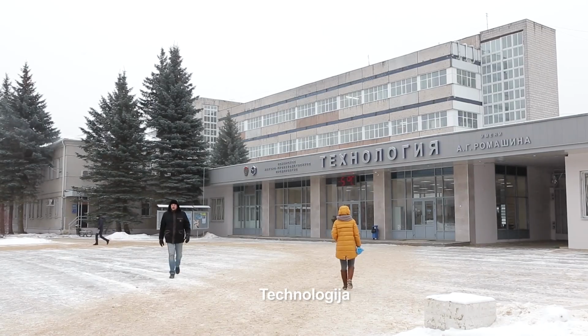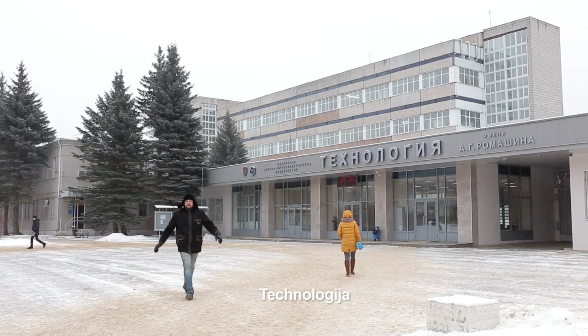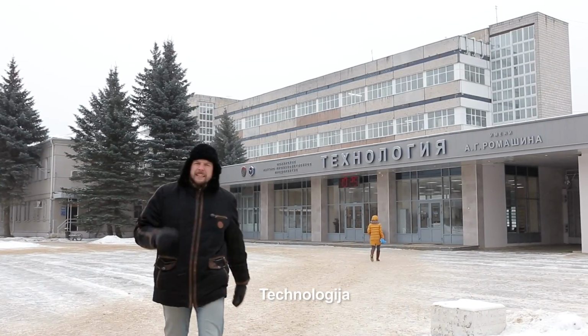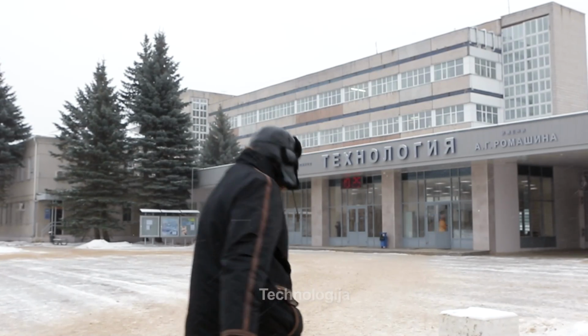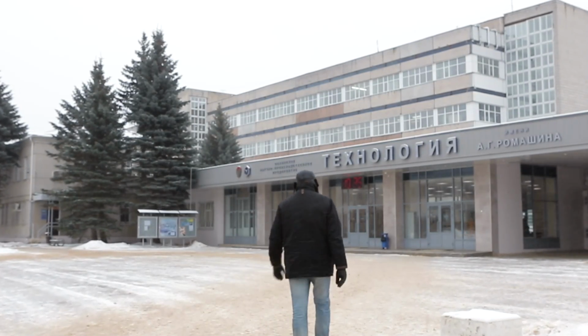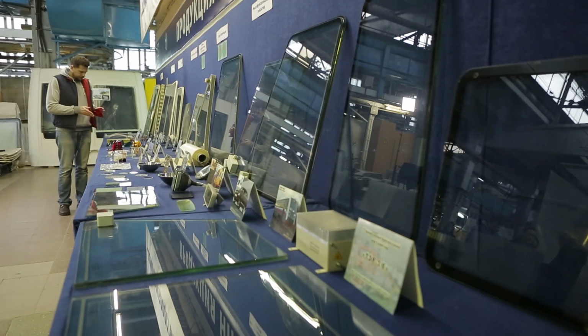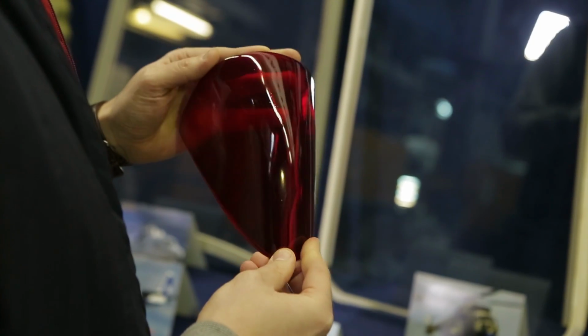We are currently in the city of Obninsk. This research and production enterprise produces glass for aircrafts, helicopters, spacecraft, and railway engines. There are production facilities, laboratories, and test benches here. We're about to visit the latter. But before going to the laboratory, I had the opportunity to try my hand at fighting glass once again.